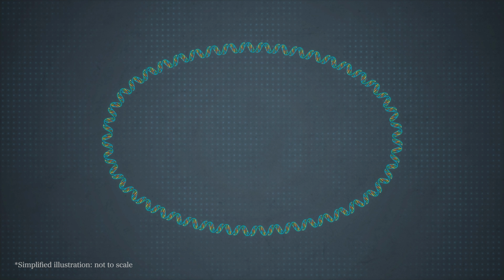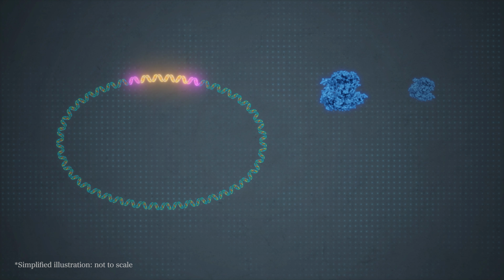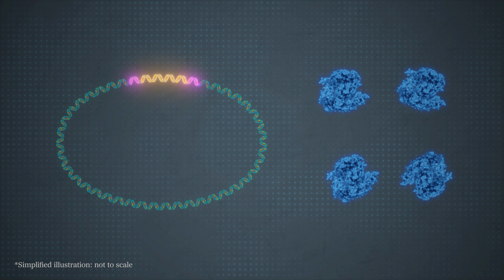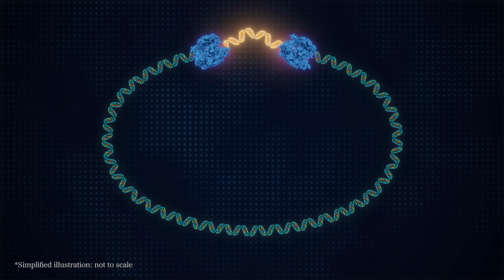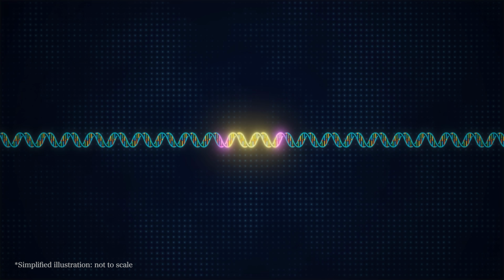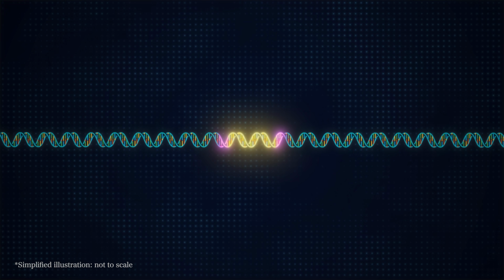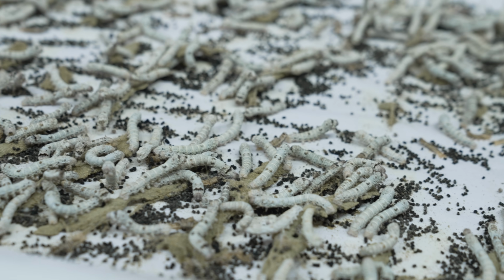So in the lab, the DNA in the middle is replaced with the spider silk gene. This, together with separate instructions for making the enzyme, is what's then injected into the silkworm egg. And inside the egg, the enzyme recognizes the familiar end sequences and cuts and inserts the spider silk gene into the silkworm's DNA. If everything works, it becomes a permanent part of the silkworm's genome. Now, a silkworm where the edit worked looks almost exactly like one where it didn't.